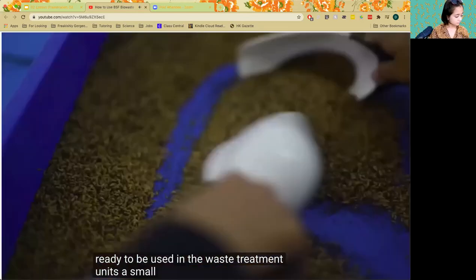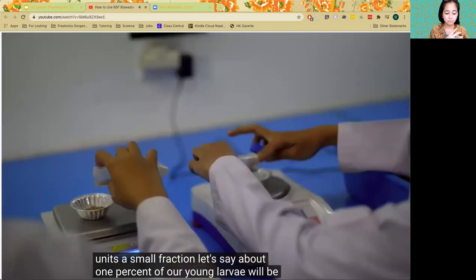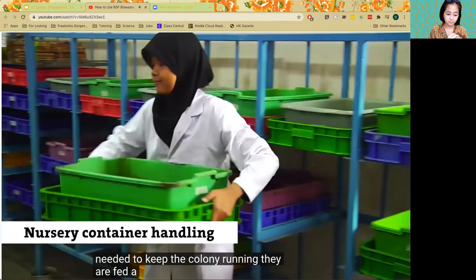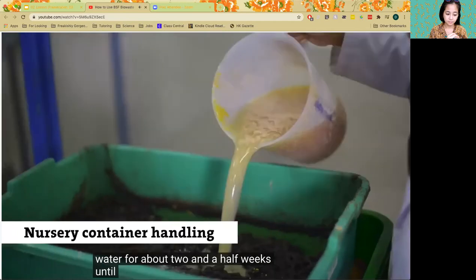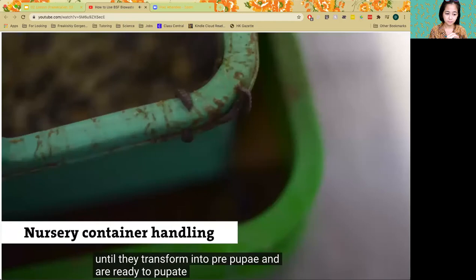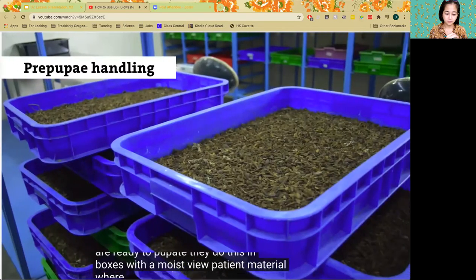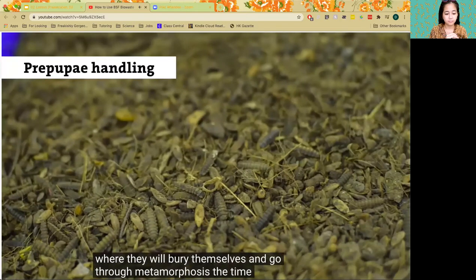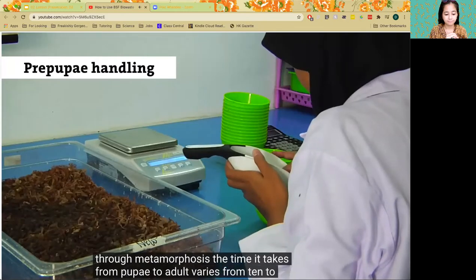A small fraction, let's say about 1% of our young larvae, will be needed to keep the colony running. They are fed a mixture of chicken feed and water for about 2.5 weeks, until they transform into pre-pupae and are ready to pupate. They do this in boxes with a moist pupation material where they will bury themselves in metamorphosis.